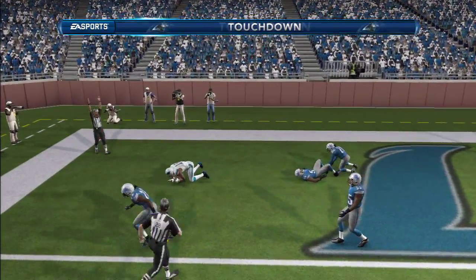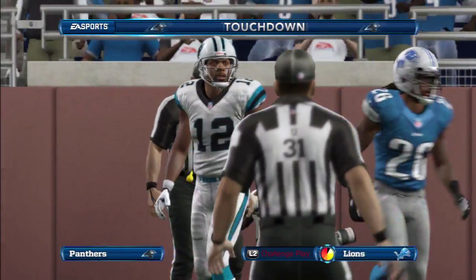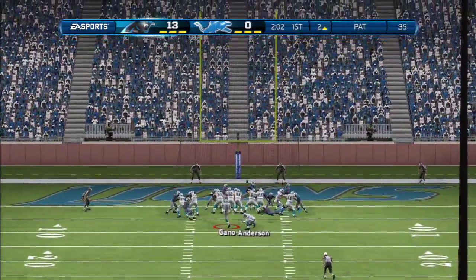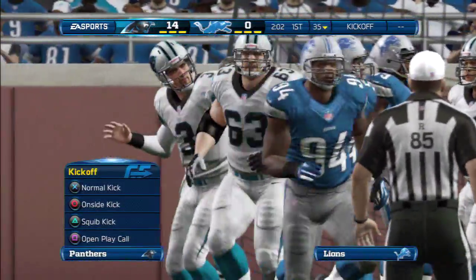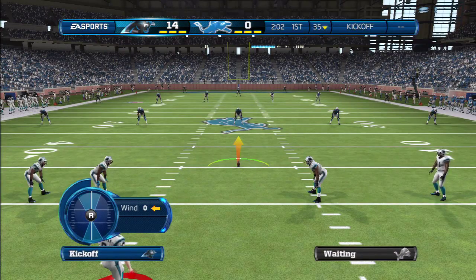Makes the grab. Touchdown. Well, you got a lead, you drive down the field, you score a touchdown. Now we're going to find out if the other team can stay patient or will they panic. Following the extra point, the Panthers lead by 14. Panthers ready to get the pigskin in the air.